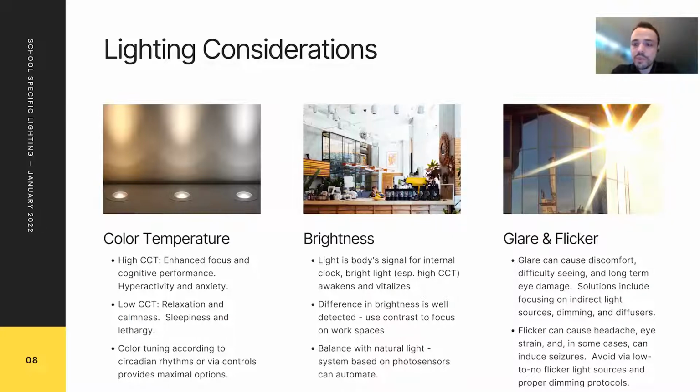That said, we are incredibly attuned to differences in brightness. So if we have a space, let's say the hallway, which is a little bit brighter than our classrooms, we're going to adjust to that and it's going to look far brighter. Using contrast is going to be important to focus brightness on our work planes. So classrooms themselves should be brighter than hallways. I think it's something that's obvious enough.